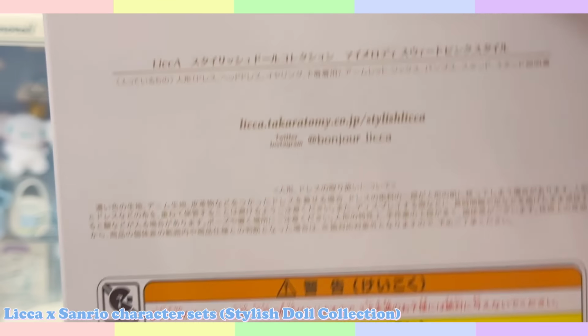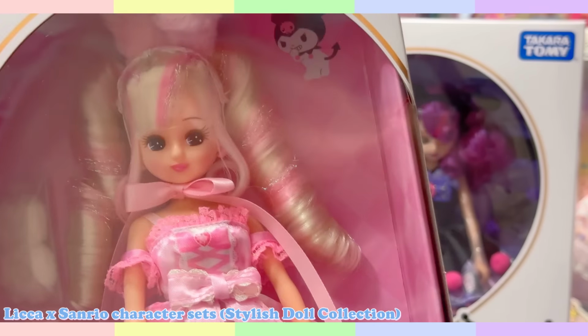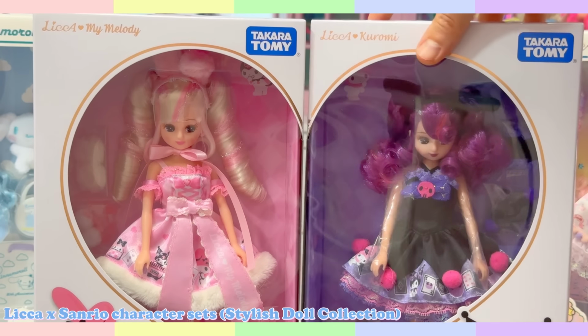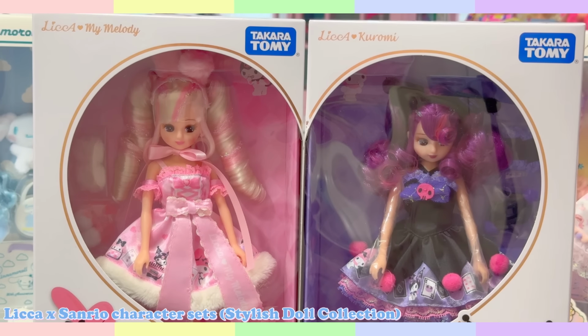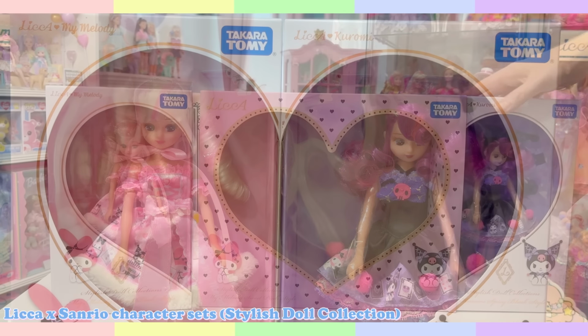And I love her cute little dress. And those pigtails that she has with the streaks in them. And the tinsel, the glitter, everything. Yeah, it is so cute, you guys. And this one was super hard to get.